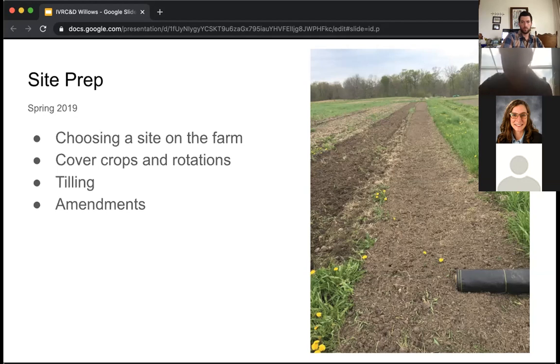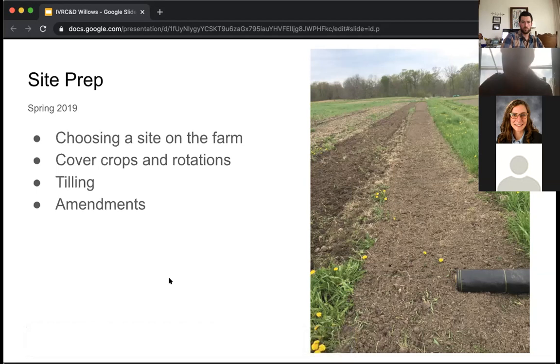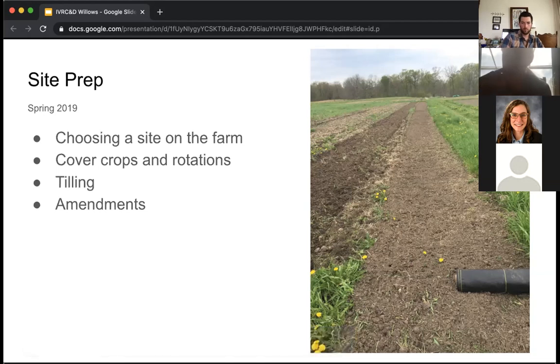And as Jake pointed out, you can still see some dandelions there. It was just a quick rough till. And part of the reason for that is because I was using a lot of, as you can see here, this roll of ground cloth. So I was going to end up covering a lot of the soil anyway, and we didn't need to kill back all the weeds. Would have been nice to, but we didn't have to.